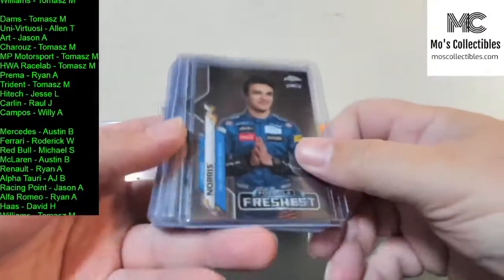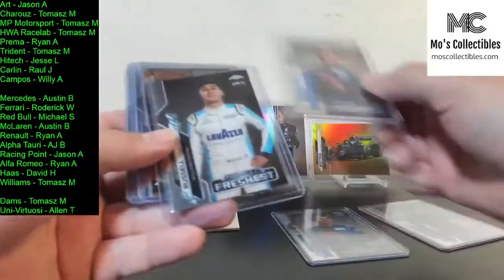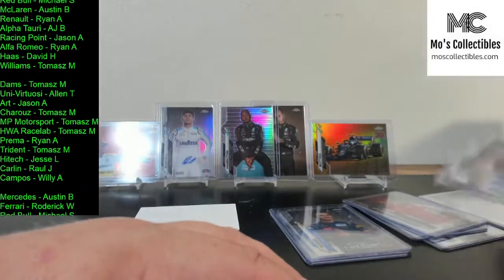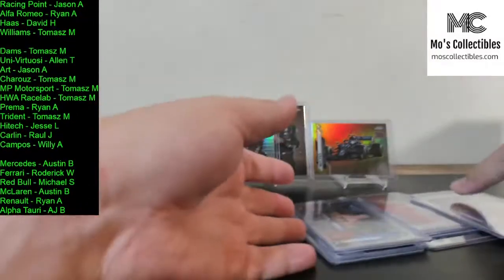Among the rookies and stuff, there's Lando's, there's a couple Verstappen bases, a couple of George Russells in here. There's our regular Lando rookie. Mick Schumacher, and there's our other Max. All the notable bases.